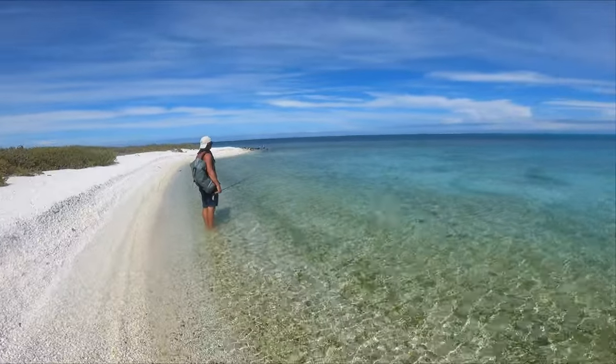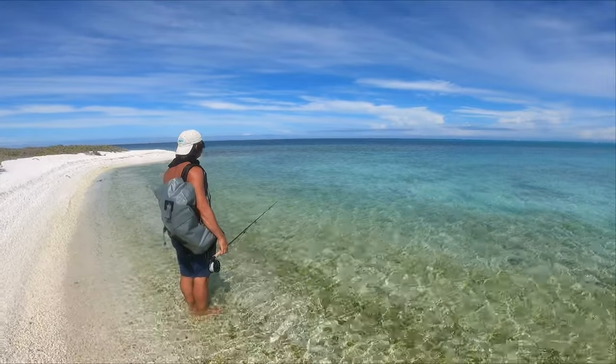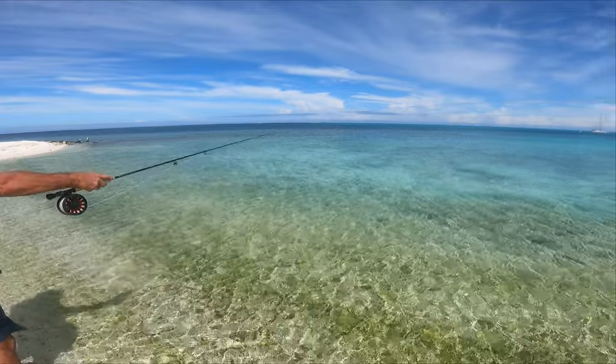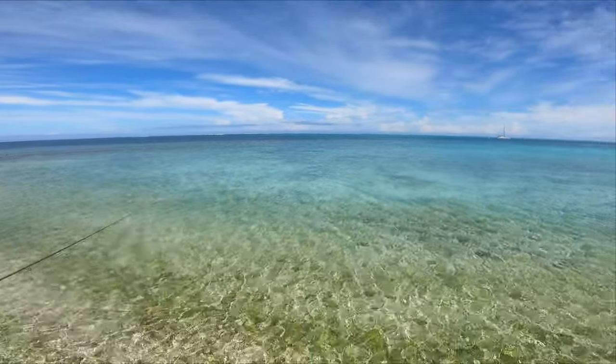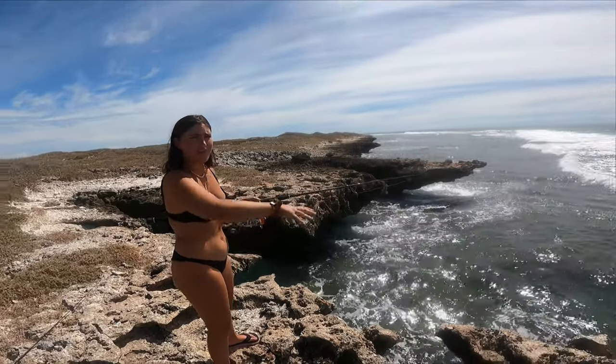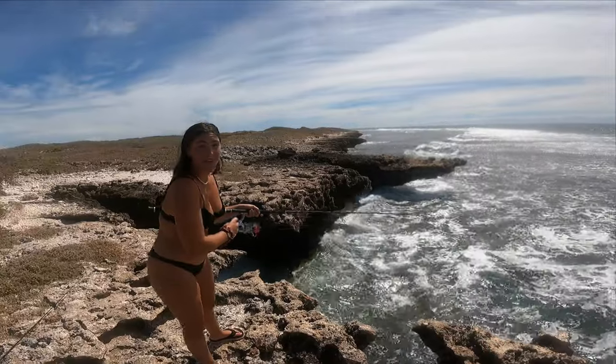We've just spotted a little sea lion. He's coming to check us out. Oh, how incredible. He's busy. Let's have my first cast off this rocky bank. And as soon as it hit the water, a tailor has smacked it right away.